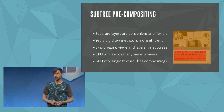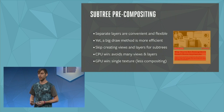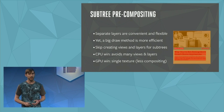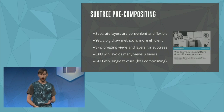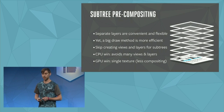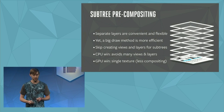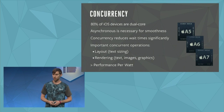This is like an extension of layer backing. We don't have to create either the views or the layers for that entire subtree, and it simply generates a single texture, like this. Even though in your programming model you have all of these separate layers that are represented as nodes. This is a huge optimization for the iPhone 4's very slow GPU. It's also a CPU optimization.